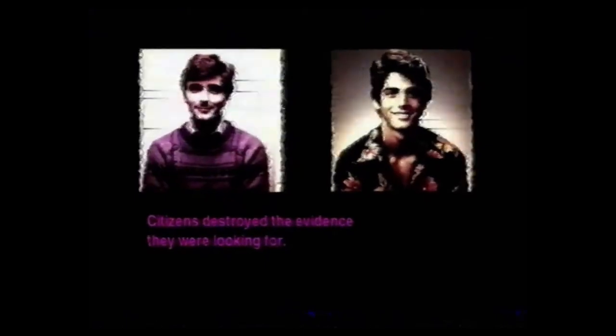Hmm. Excellent. Oh, because it destroyed proof. Destroyed the evidence they were looking for. I didn't even think about that.